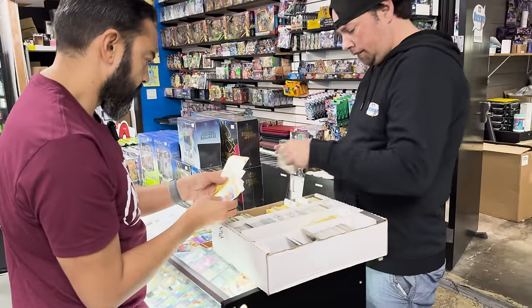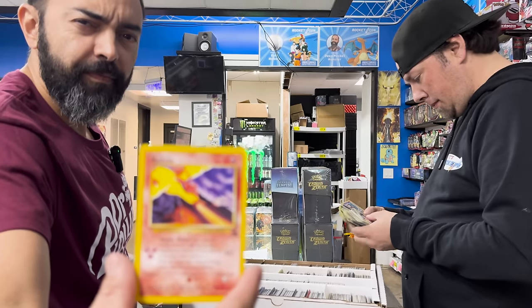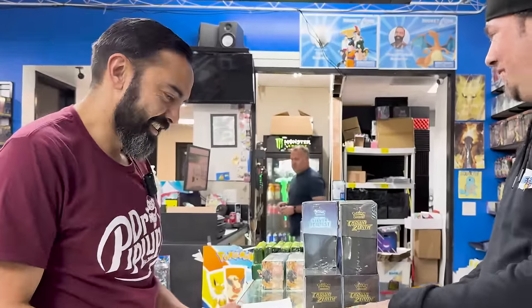Venomoth. Yo. We've been at this for a couple hours, and after some old man stretches, excuse me, and a sweet Moltres promo pickup. 15. Just 15 more to go. I noticed this gong on top of this door. When do you ring the gong? Do you want to ring the bell? I don't know what it's for, but I really want to hit it.